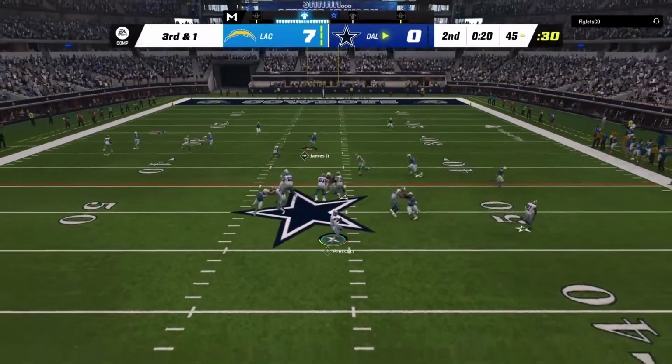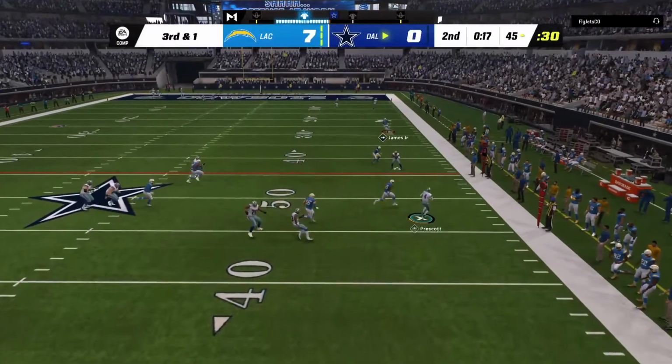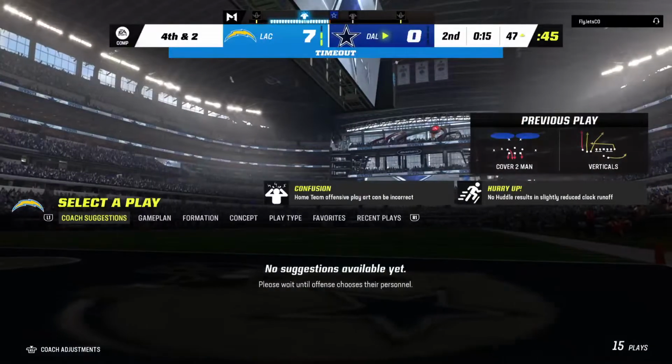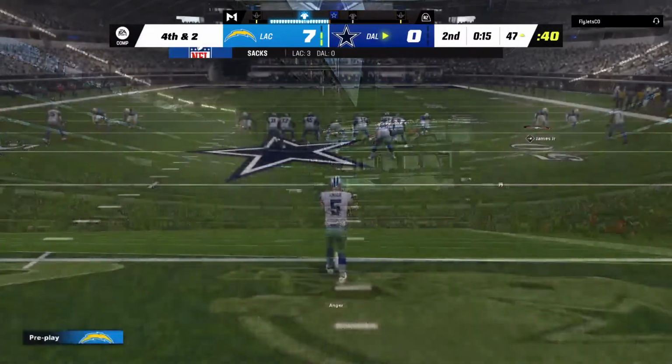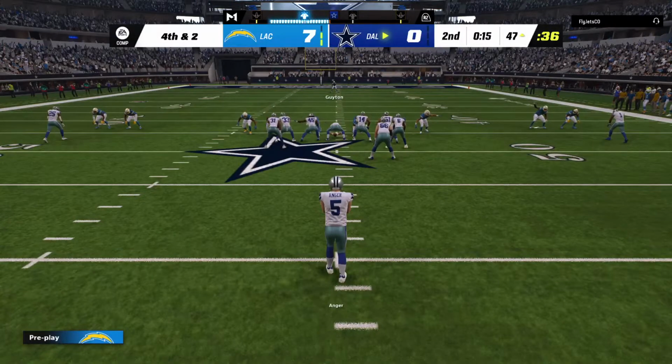On 3rd and 1, here's Prescott. And he will go down outside of the pocket for a sack. Tried to get away, but could not. Now the defense going to use the first of their timeouts. So as they take it over, we step aside.